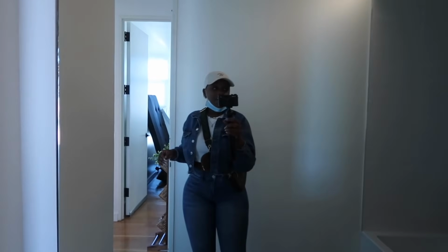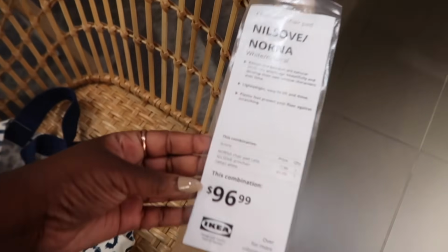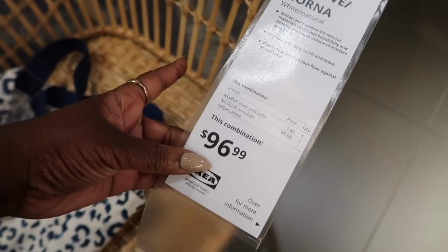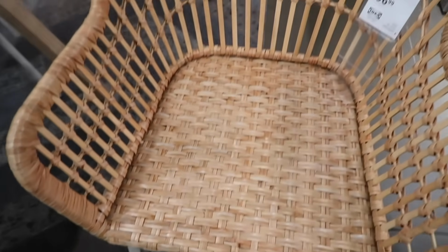So this is really dumb. I'm back at IKEA, guys. And I found this chair right here. $96.99. This is probably the cheapest one I found. It's actually really, really comfortable, but I don't like the legs. So I'm probably gonna have to make the legs black, but it's so comfortable.